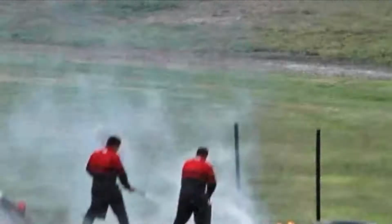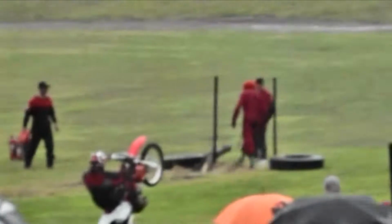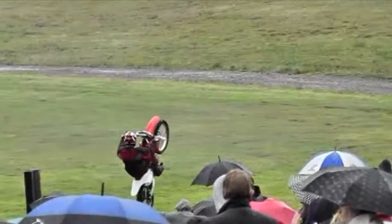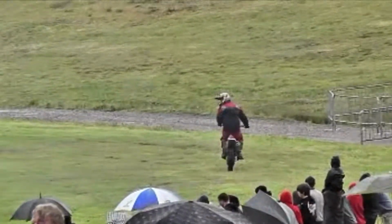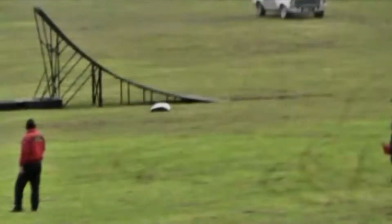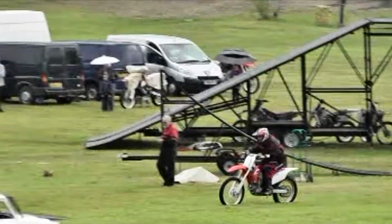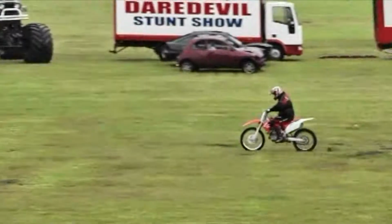Get your hands together. That ramp. Now you watch the height this guy gets. Watch the distance this guy gets. Okay, here he comes, charging the water. Very, very slippery. Up he goes. Look at that, folks. Flying high.